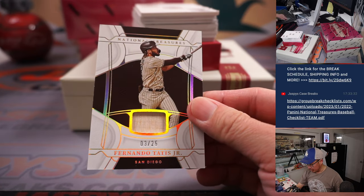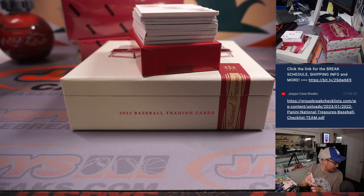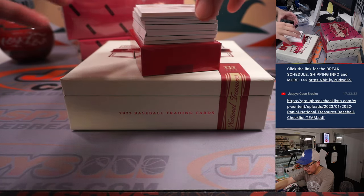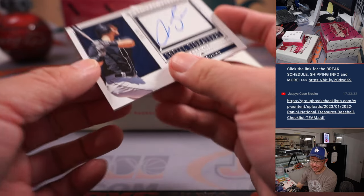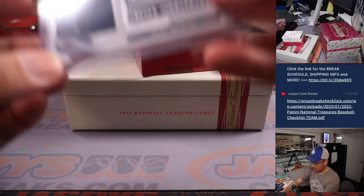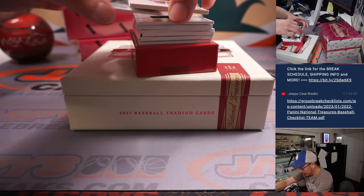Fernando Tatis Jr., 3 out of 25. Padres are a number block team, so that goes to San Diego 3. That's for Greg. Social signatures, Jake Bowers, 58 out of 99. That's for Joshua. Cleveland, this is for you. Getting the Guardian straight up, appreciate it.